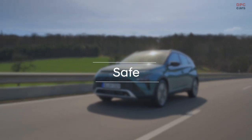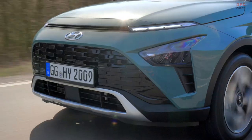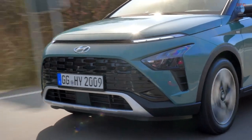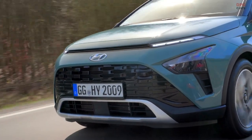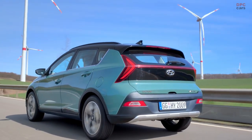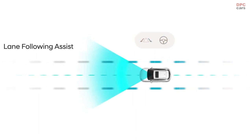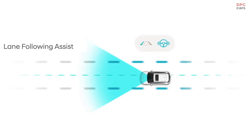BAYON shares its robust DNA with the other members of the Hyundai SUV family and has the safety features to match. A number of semi-autonomous Hyundai Smart Sense driving features set BAYON apart from its competitors. Lane following assist keeps the vehicle centered in its lane.